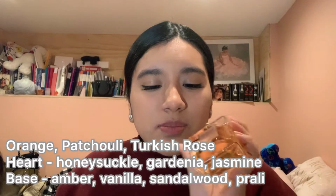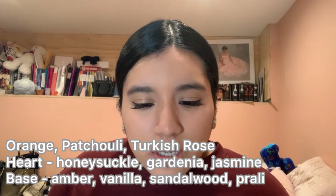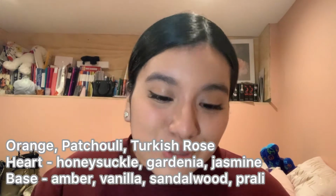It smells, according to this, well, to me, very floral for sure, mixed with patchouli. If you guys don't know what that smells like, maybe one of your perfumes has patchouli in it. It's like a mix of that. If I could squirt this in front of you guys and you could smell it, I would, trust me. So this here smells like orange, patchouli, a Turkish rose, according to the description.